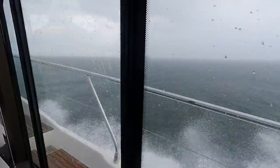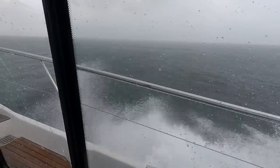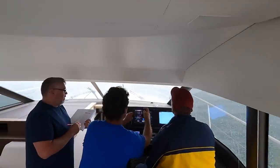A little bit of a rainstorm, but again, look at the water just dripping off these windows. Super nice with that ceramic coating.